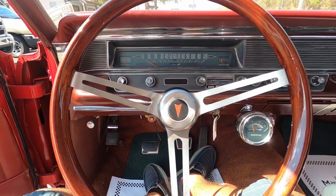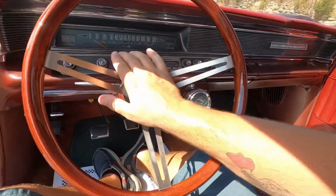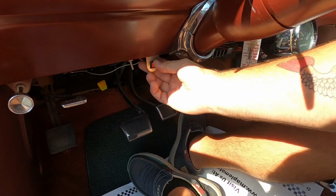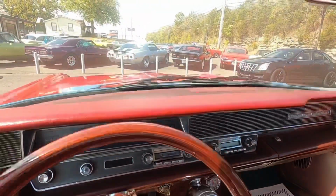Place your bets. Do you think the horn works? We're going to be trying it out here in just a moment. Well, let's do it now. It's not working. What's this? I'm not sure what that switch is hooked up to, but we'll go ahead and hit the road. Radio's not working. See how this one runs and drives.